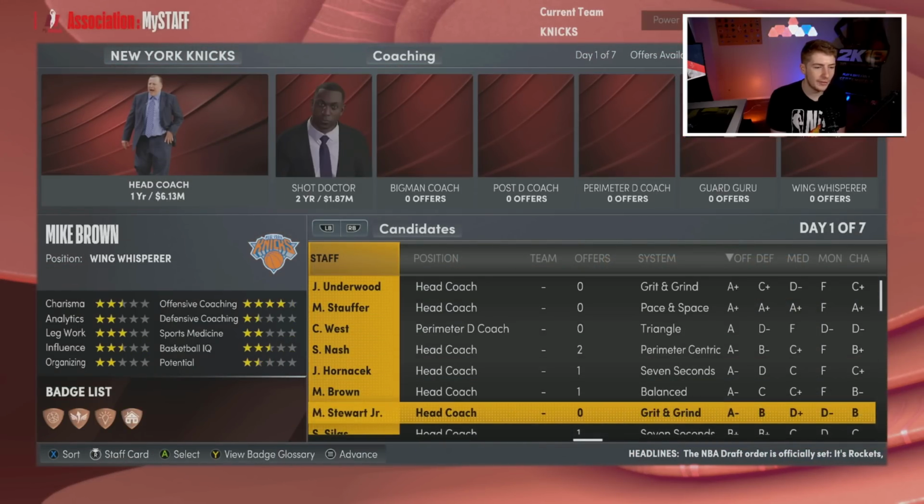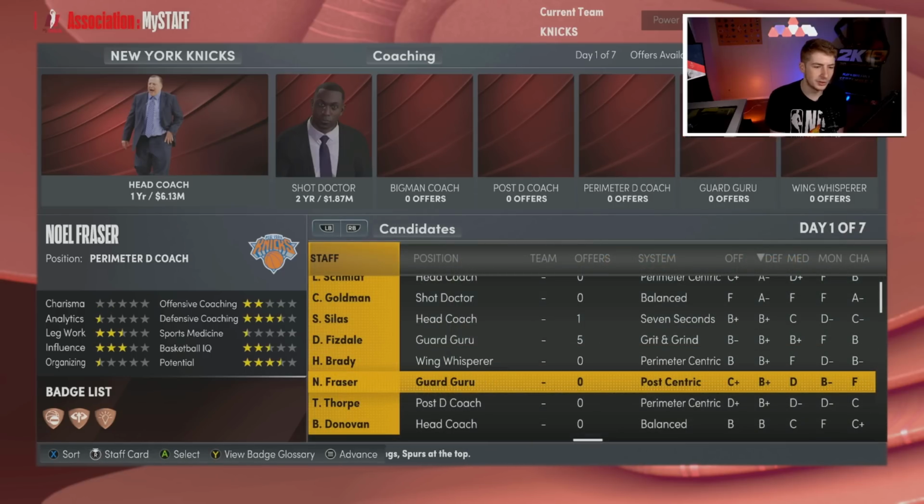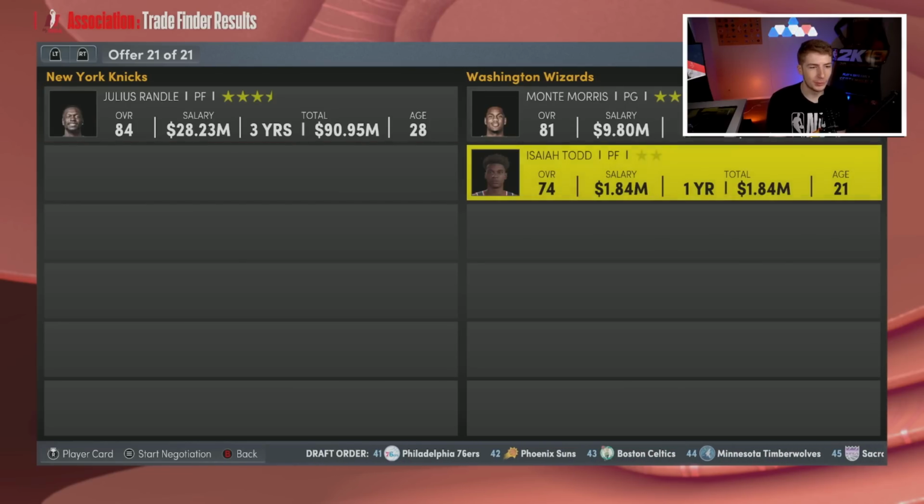I'm going to fill out this coaching staff, and honestly, after making the playoffs and coming from the 8th seed, I think it's safe to say we should probably be looking to make some kind of trade to improve the roster, because obviously what we had was not good enough. So the first trade I'm going to make is moving on from Julius Randle. I'm going to be sending him over to the Washington Wizards for Monte Morris, Isaiah Todd.